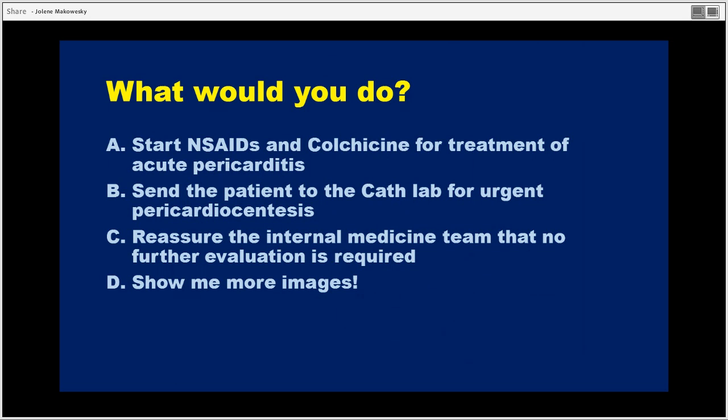All righty. So dilated IVC, large pericardial effusion with some early diastolic RV invagination. So plan: start anti-inflammatory medications, and treat for acute pericarditis. Send him to the cath lab for a tap. Just tell the internal medicine team, no further evaluation is required.